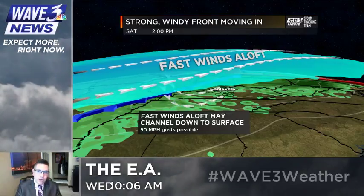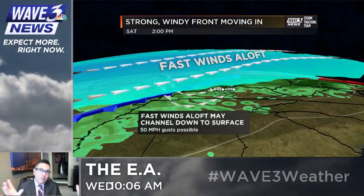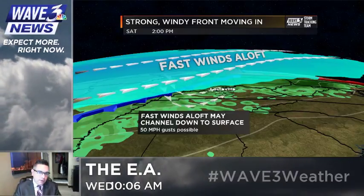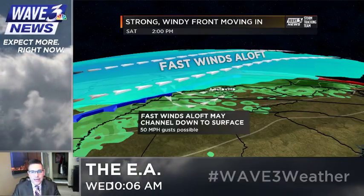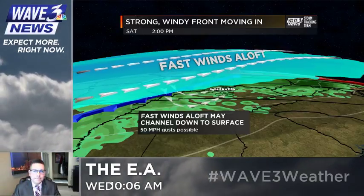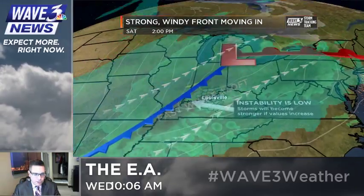But any heavy rain shower or thunderstorm that can tap into those stronger winds and push them to the ground level would then put us closer to the 50 mile per hour level. So we'll see how that plays out. No word yet if Weather Service is going to go with the wind advisory. I think we'll wait and see how the wind fields play out, if that's going to be an issue.